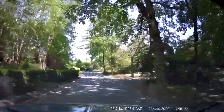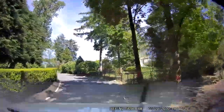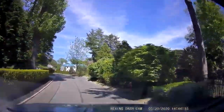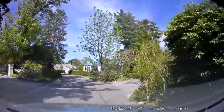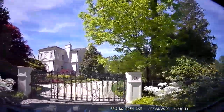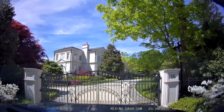So at the end of this block here is the $25 million, $35 million house. You can only see a corner of this, but even just that, every detail is done perfectly.